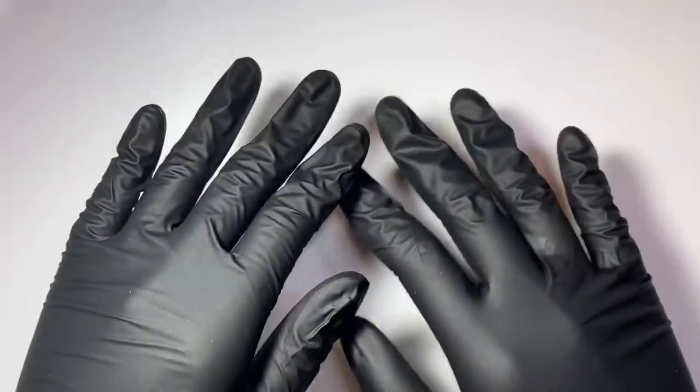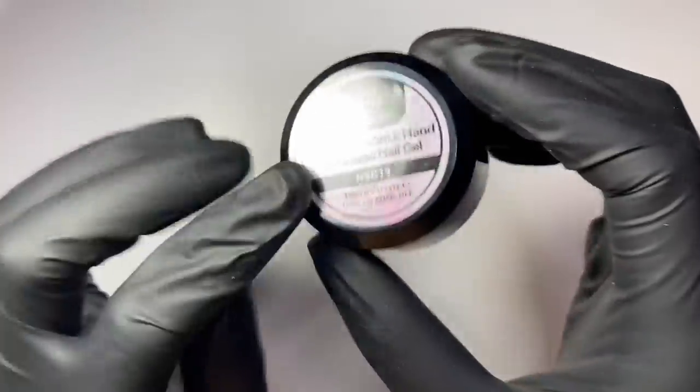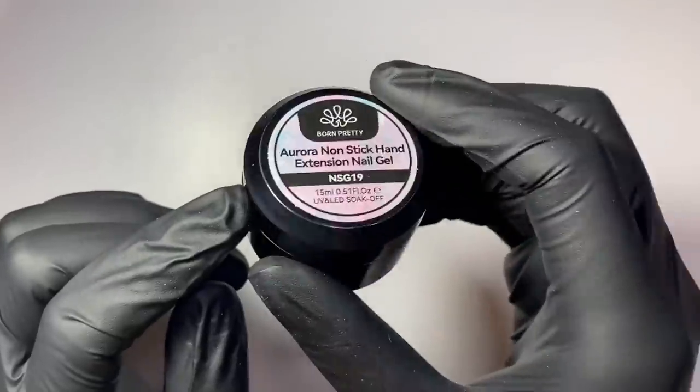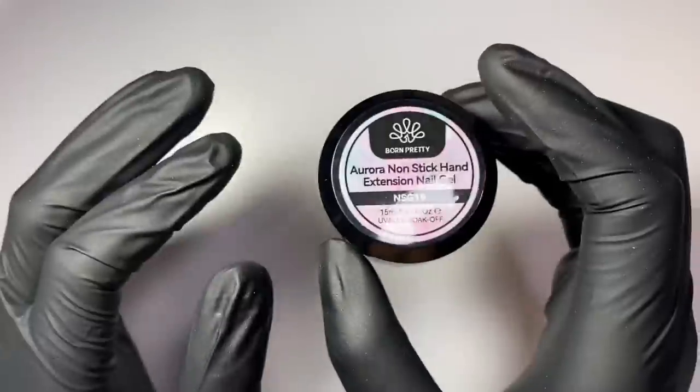So those are all of the gel polishes that I have. The next thing that we're gonna move on to is something a little bit different. So next I have this Aurora like extension gel. This honestly reminds me a lot of poly gel, except it's in a jar and I believe it's slightly thicker, but we're gonna go ahead and see.